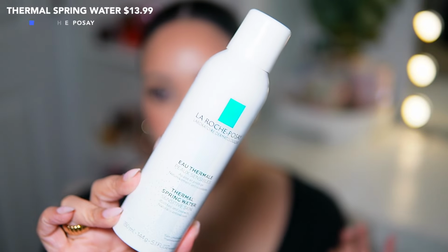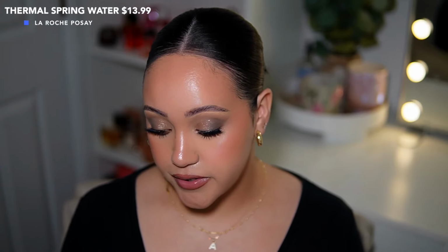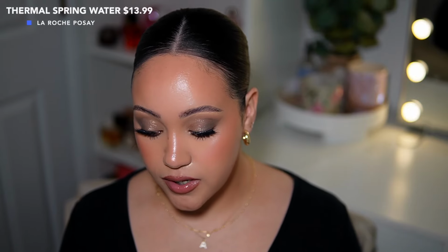So I just splash my face with water, and I will use one of those little towels. I ran out, so I have to get more. But the little disposable towels that are one-time use, I'll dry myself off, and then the first thing that goes on my face is this La Roche-Posay Thermal Spring Water. So this is a thermal spring water. This is for sensitive skin, and this soothes and protects your skin. So this says essential skincare for all sensitive skin, adults, children, and babies. Naturally rich in mineral salt, oligo elements such as selenium.